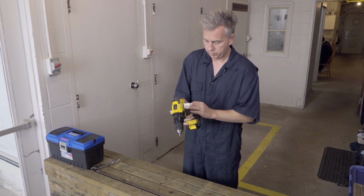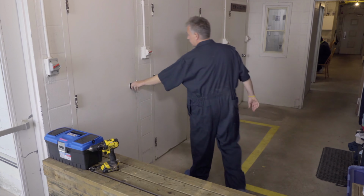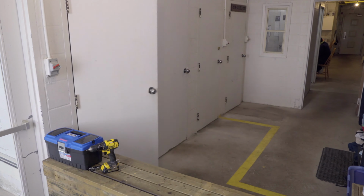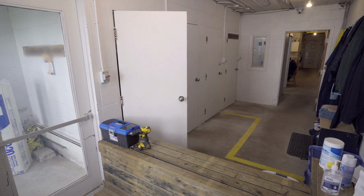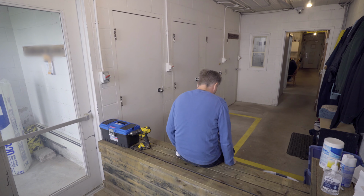Conversely, when you're coming out, you leave everything inside the barn. So everything that's contacted the pigs, everything that's been in that facility stays in the barn and stays with that health status, and then you come out and put back on everything that you came with and then leave the facility.